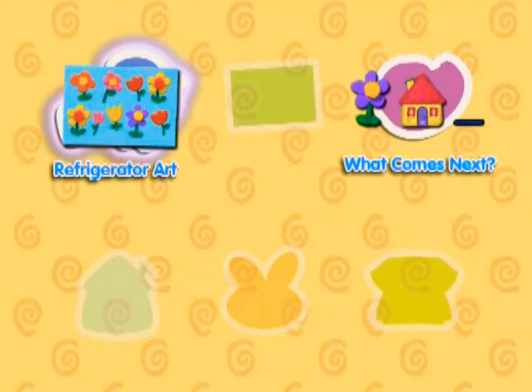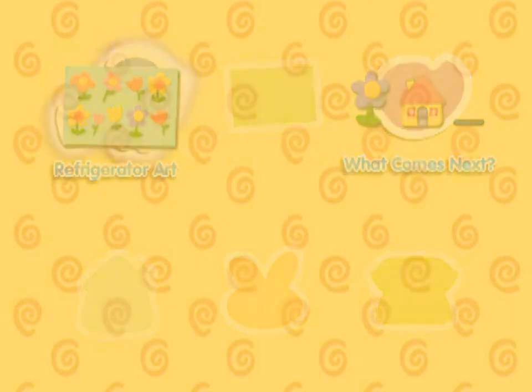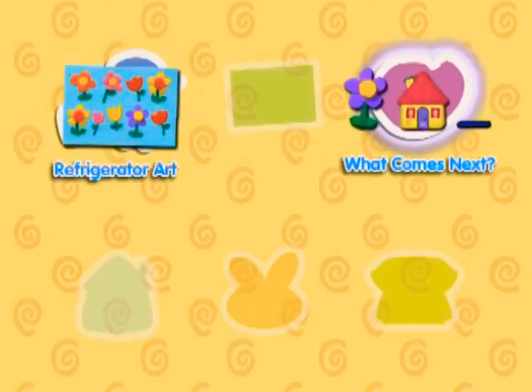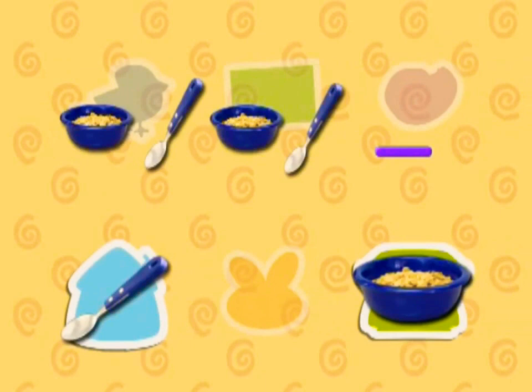You can count on there being a few refrigerator art masterpieces. What comes next? We'll find out. Hey, look at these things in the kitchen. They seem to be in a pattern. We can figure out what comes next just by looking at the pattern.